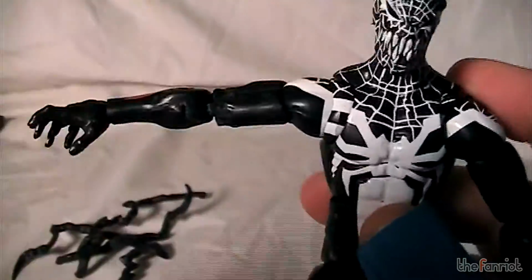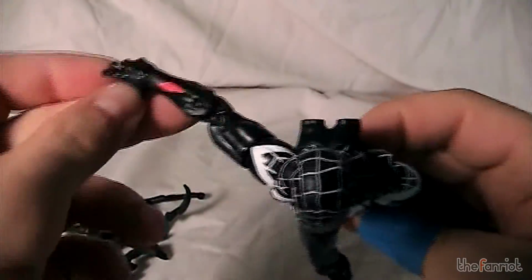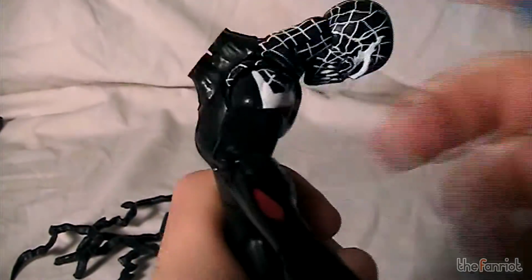So, head is on a ball and hinge joint, so you can look that far down, look that far up. Of course, you got twists, you got a little bit of a pivot. Arm can go that far out, has a butterfly joint, so you can go that far back, that far forward, and, you know, hinge there, bicep swivel, double jointed elbow, and then you got the swivel and hinge at the wrist there. Diaphragm joint goes that far back, that far forward, has a slight, very silent click. You got a waist swivel.